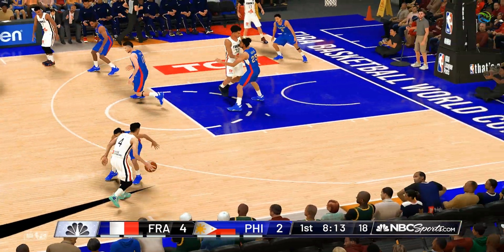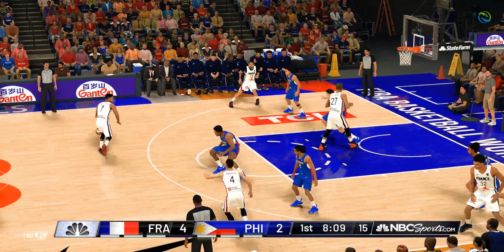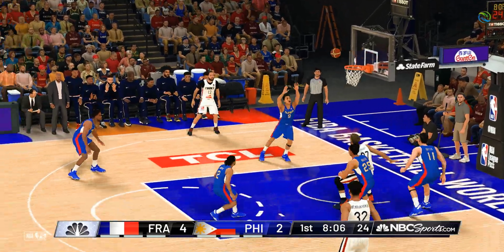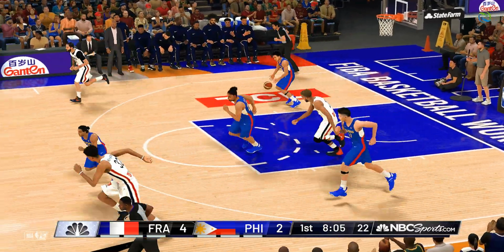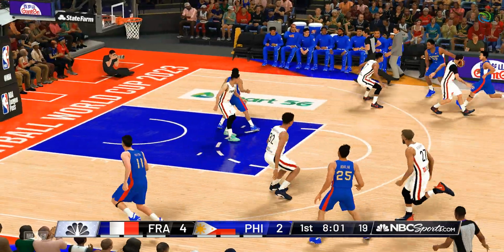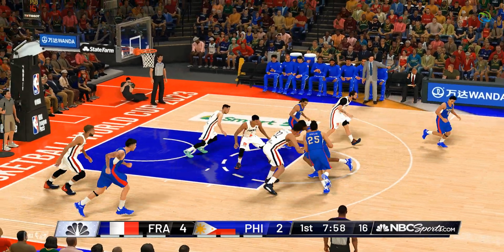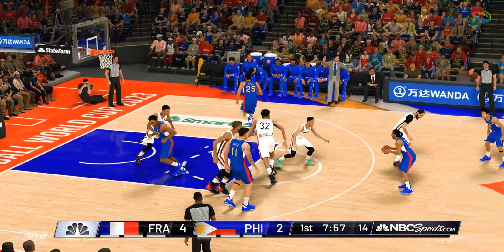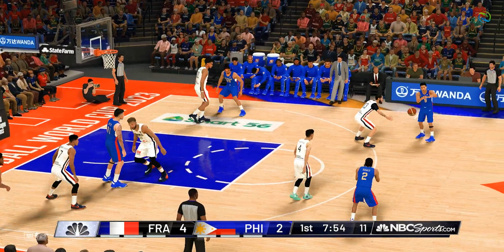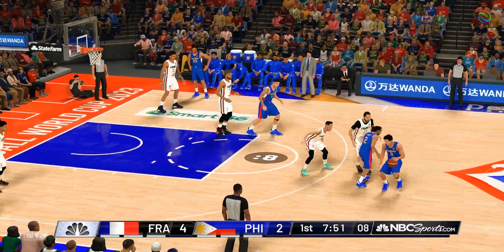Here's Ertl. There's the pass to Luwawu. Shoots the three. Does not find the mark. He's made two and missed one now. Just about 2 minutes into the game. First quarter of basketball. Back to Thompson.